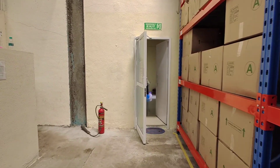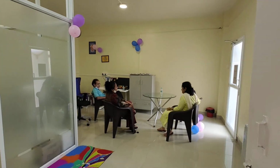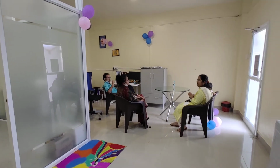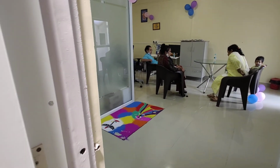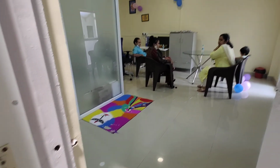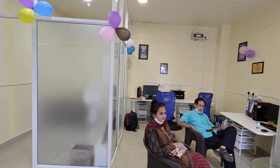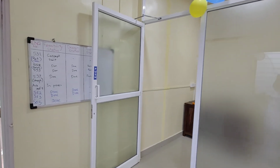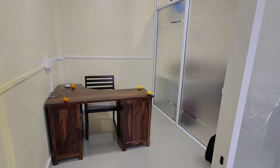Now we're walking through the office into our office. This is our small office area. And this is my cabin, a small office space for meetings.